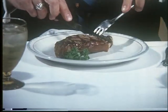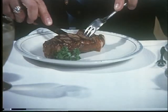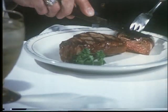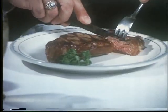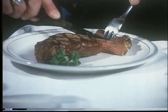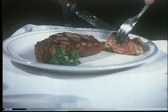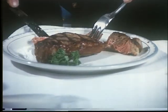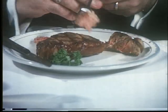Now you see the end result of controlled, scientifically aged beef. Imagine yourself enjoying this meat. The Hormel Institutional Department has a challenging assignment to fulfill, that of selecting just the right kind of meat which will appeal to the discriminating diner.